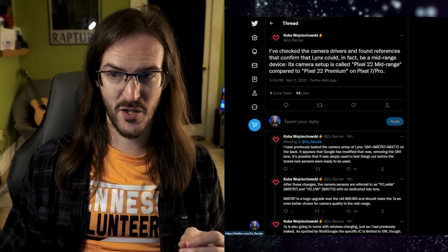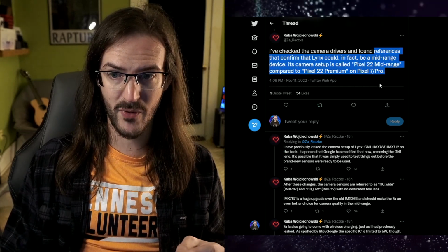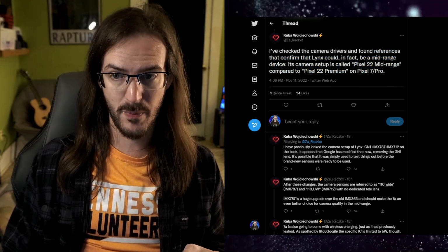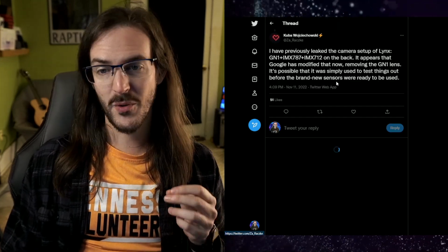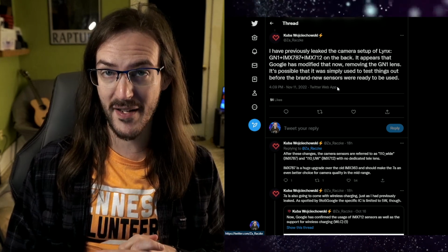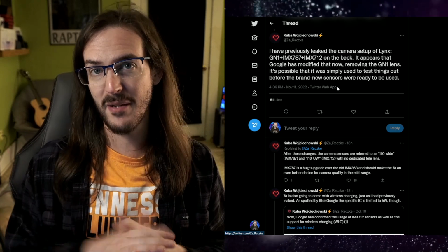Kuba also says here he checked the camera drivers and found references that confirm Lynx could in fact be a mid-range device. Its camera setup is called Pixel 22 mid-range compared to Pixel 22 premium on the 7 and 7 Pro. So at that point, our 7a would have a 64 megapixel primary that's actually more megapixels than you have in the regular Pixel, and then a 13 megapixel ultra wide.